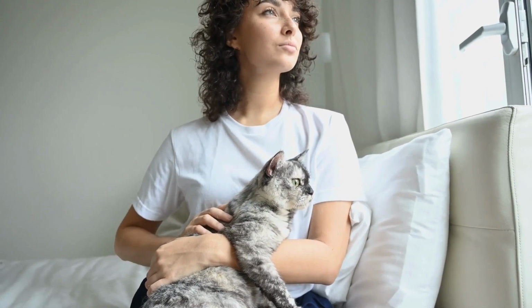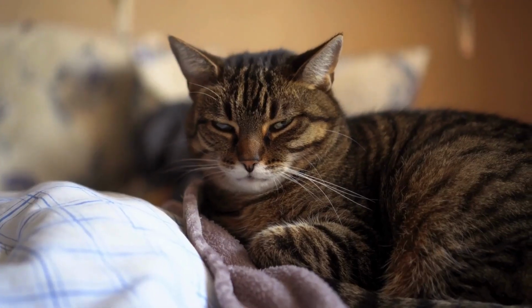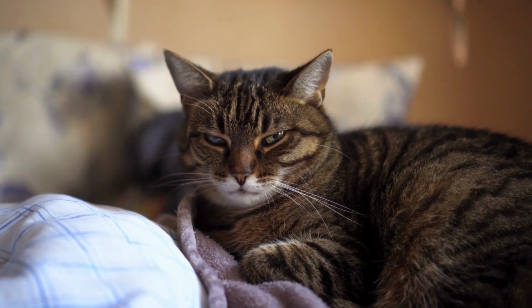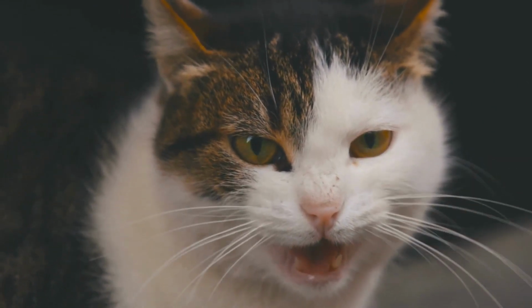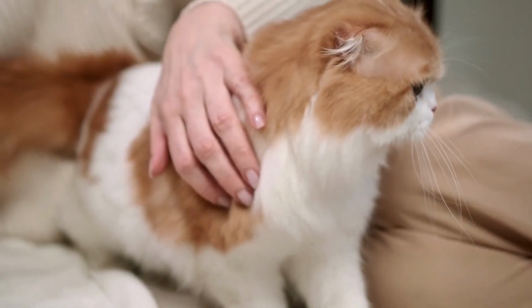If your cat is microchipped, contact the microchip registry to ensure your contact information is up to date and alert them about your lost cat. Notify local animal shelters, rescue organizations, and veterinary clinics about your missing cat and provide them with your contact information and a description of your cat to facilitate identification and reunification if your cat is found.